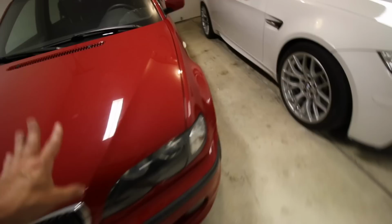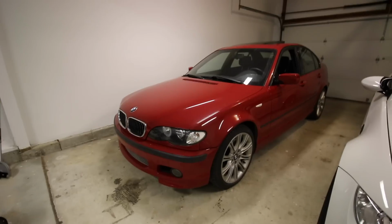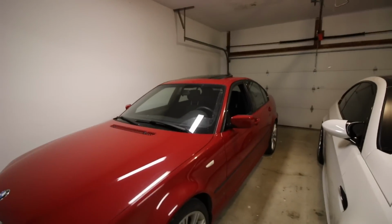The car looks fine. It's cheap, easy to run, and it's had a lot of work done. Man, it looks so good on camera. It looks so crappy in real life. It's so freaking dirty. All right, guys, so that is gonna do it for the E46 ZHP.